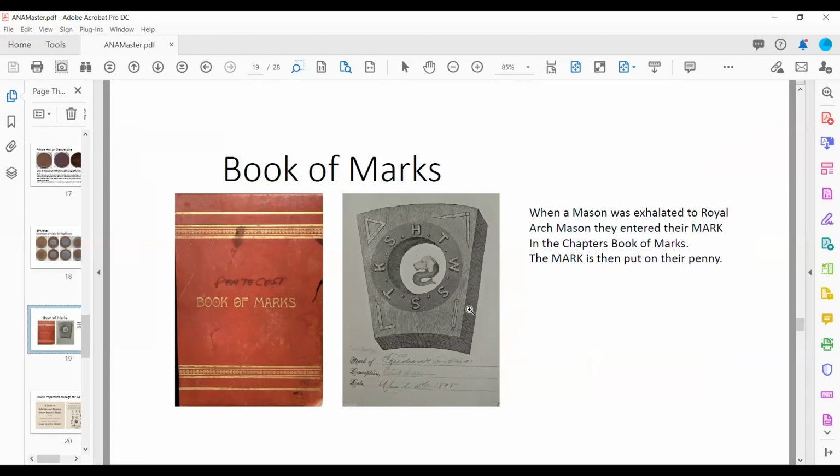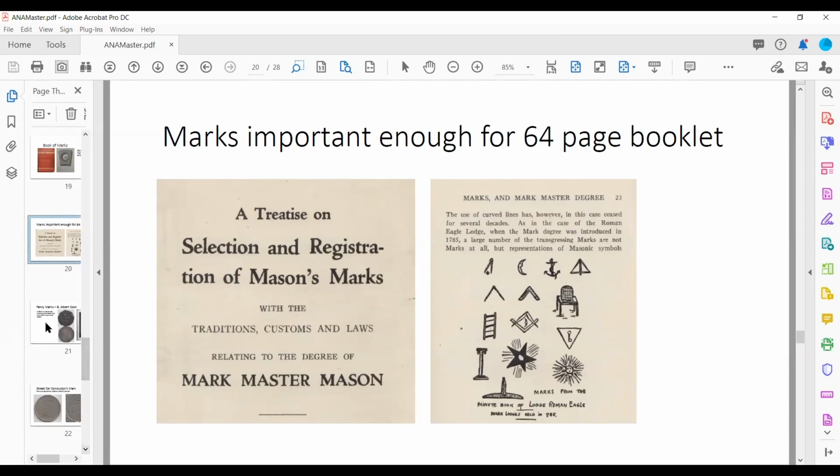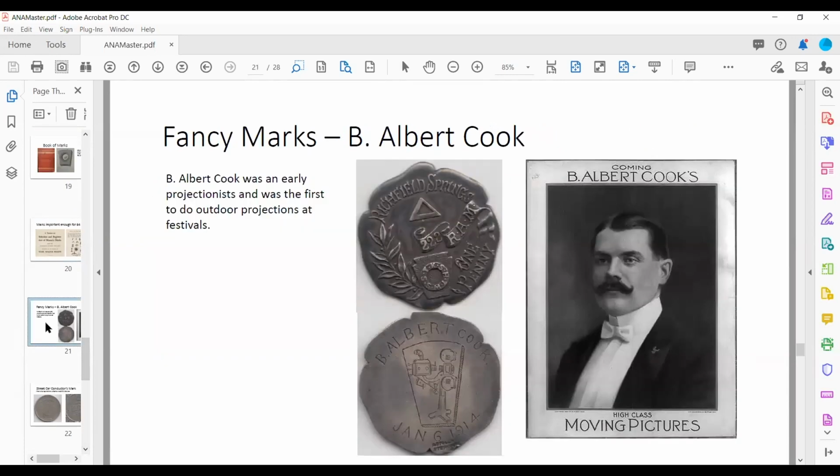Sometimes if they couldn't do it, they would hire an artist to draw their mark in the book and then put the mark on their penny. Some of the marks are spectacular. But marks were extremely important. In the Royal Arch Masons that made the arches, there was a 64-page booklet on use of marks and what to do about marks and what was accepted and what wasn't. It was that important.